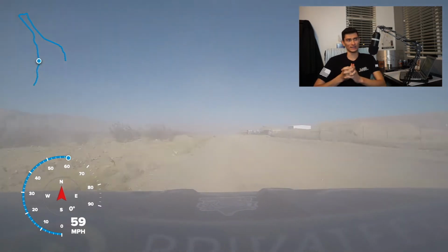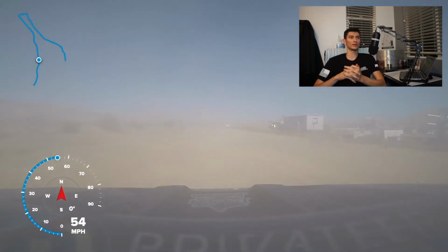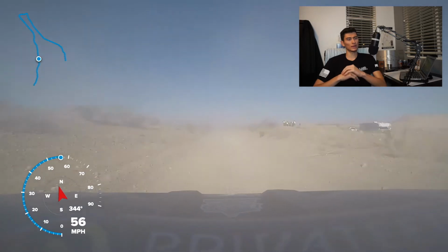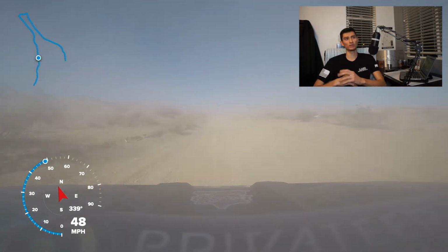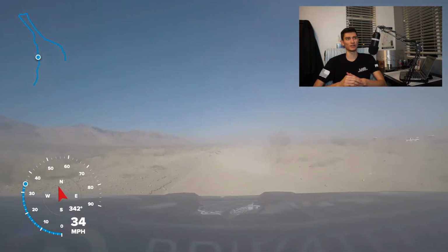I'm not sure who that is either. I don't recognize the decals on the door or the company, but we get past them pretty good. And this is good because now we're not trailing them. We're not stuck in their dust as much now. We can open it up a little bit more with confidence. And right here is where we're going to start showcasing some of the suspension.